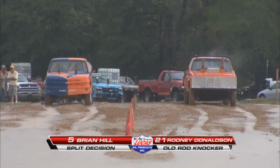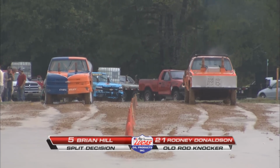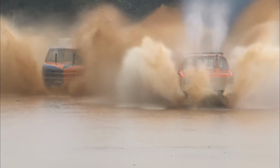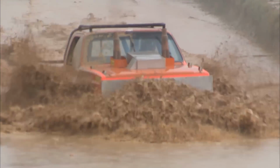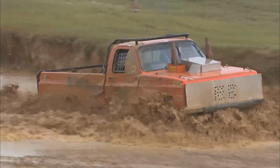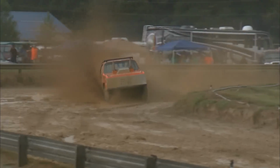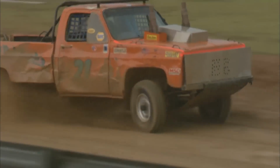Yeah, there is no shortage of creativity when it comes to the names of these trucks as we watch Brian Hill and Rodney Donaldson line up. They're serious about it, but some of the names will drive you nuts. It's way, way, way cool. So as you can see here, a completely different class, not near as much horsepower. These guys really have to forge through this 4-foot deep hole. And the old rod knocker's rods could be knocking after he makes his way through that whole cannon, as you mentioned. And by the way, it's pouring, just started pouring down rain about 20 minutes ago here.